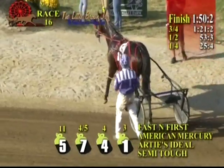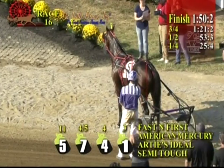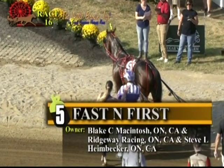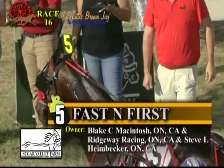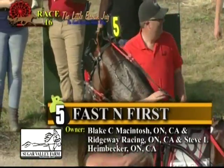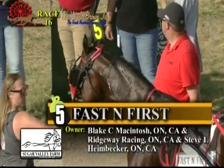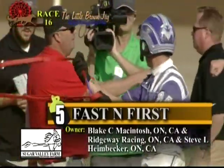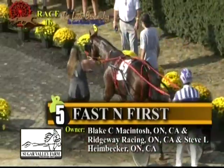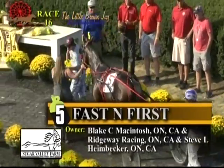Into the winner's circle, the Sugar Valley Farm winner's circle. Number 5, Fast and First, Blake McIntosh of Ontario. Ridgeway Racing Ontario and Steve Heimbecker of Ontario. Blake McIntosh, the trainer. Brett Miller with his 15th win this week at Delaware. The 3-year-old colt, But Better's Delight, of My Sister's a Champ.